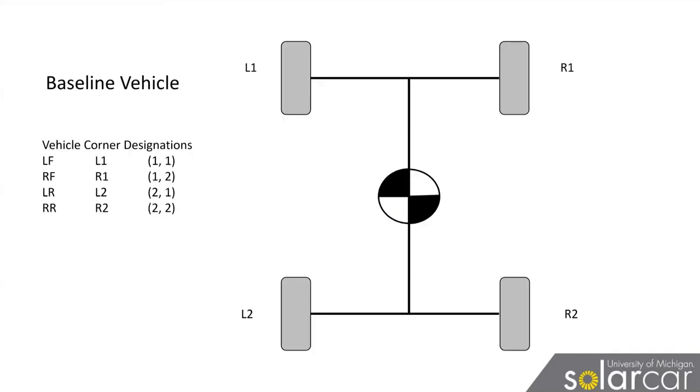So here's my baseline vehicle. This is just a standard CarSim setup. The corner designations there are for me and to communicate what's going on in terms of assigning the corners, because I'm going to end up not with a left front, left rear, right front, right rear, but rather a front and a rear and a left and a right. I had to keep track of all this. I have a little sticky on my monitor at home that tells me which wheel is which.